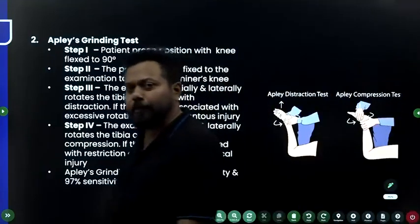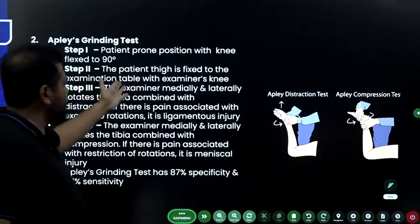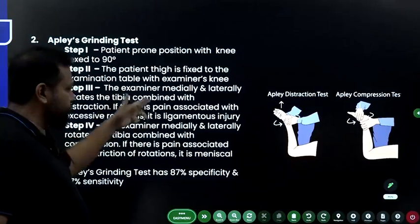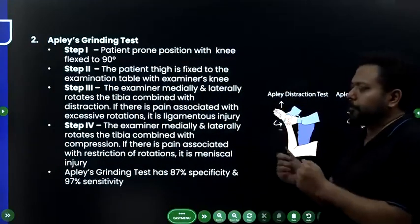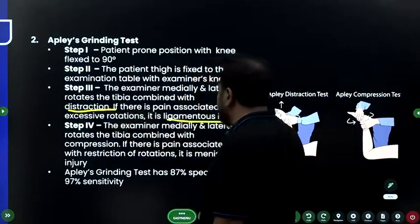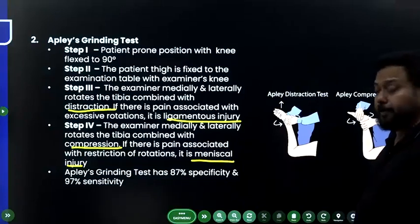Next important thing is called the Apley grinding test. In McMurray test, patient is in supine position. In Apley grinding test, patient is in prone position. Look at the diagram. Knee is flexed to 90 degrees. Patient's thigh is fixed to the examination table with the examiner's knee like this. Then the examiner medially and laterally rotates the tibia combined with distraction. If there is pain associated with excessive rotation during distraction, it is ligamentous injury. Then the examiner medially and laterally rotates the tibia while giving compression. If there is pain associated with restriction of rotation during compression, it is meniscal injury. During distraction, pain means ligamentous injury. During compression, pain means meniscal injury. Apley grinding test has 87% specificity, 97% sensitivity.